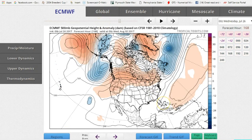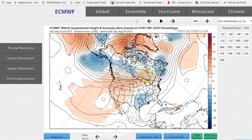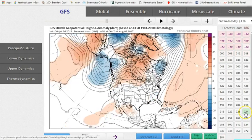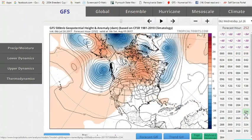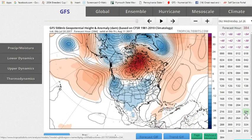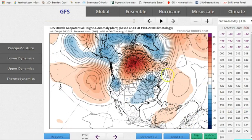The European does have a similar idea, and the European at least tries to bring back some troughing later next weekend. You can see the jet starts to lower a little bit, and the ridge starts to pop up again back in the west. So that really has been the signature this summer. And when we look at last night's GFS, which we can go back far enough to see what happens, there is some semblance of troughing in the east. It's not particularly strong, but it is there. But you do wind up going back to the idea of a trough in the east.